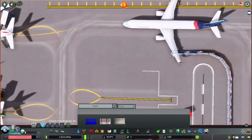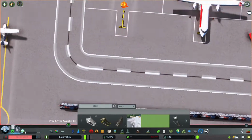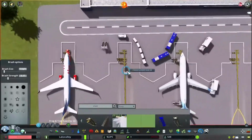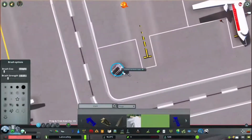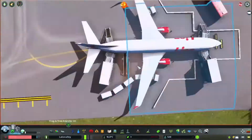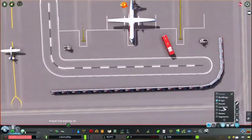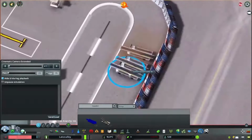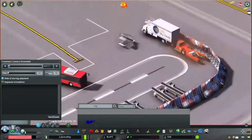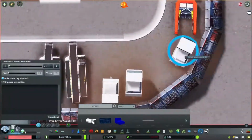Right here what I'm doing is putting down some jet blast barrier kind of things. I forgot what those things are called, but basically what I want to do is behind the jet blast barrier thing over there that I just put down earlier on, I'm gonna put down some ground equipment like the loaders, the catering trucks, fuel trucks, pushback trucks, some normal trucks, baggage carts and stuff like that. Some vehicles too, like sedans and stuff. Yeah, stuff like that basically. So this is basically like temporary storage.